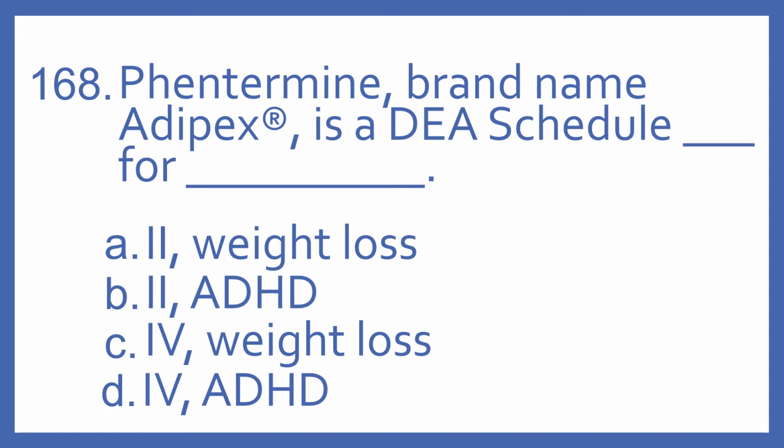Number 168. Phentermine, brand name Adipex, is a DEA schedule blank for blank. A is Schedule 2 for weight loss. B, Schedule 2 for ADHD. C, Schedule 4 for weight loss. And D is Schedule 4 for ADHD. And the answer is C. Phentermine, brand name Adipex, is a DEA Schedule 4 for weight loss.